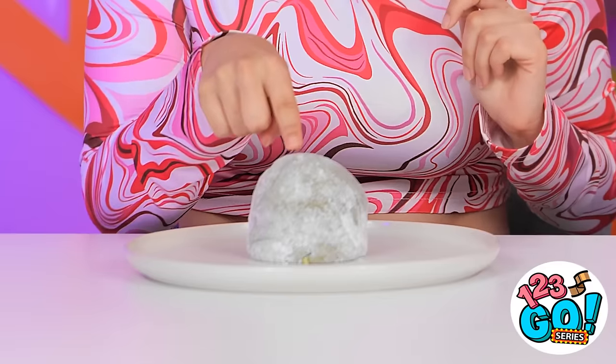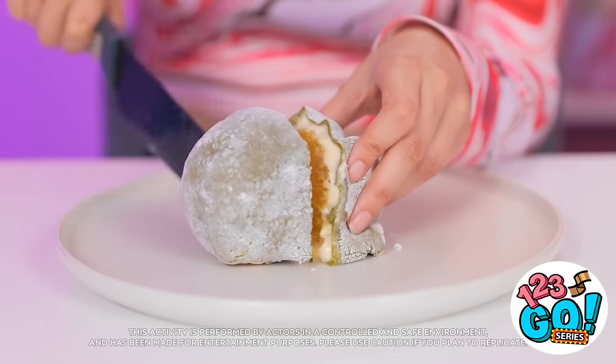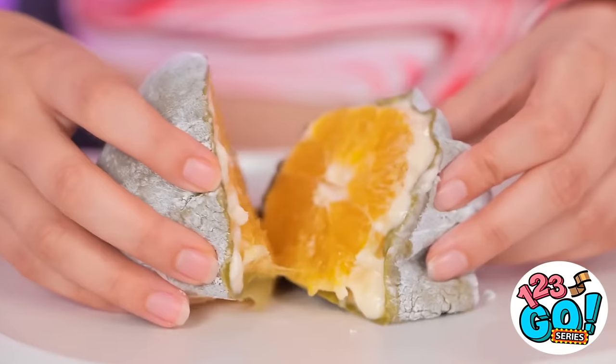This is so exciting! I'm gonna press it! Wow, look at that! This is intriguing. I'll give it a press. It's so soft and squishy. Let's see what's inside. I'll cut it in half. Time for the big reveal! No way! There's an orange inside! Wasn't expecting that. What a nice surprise!